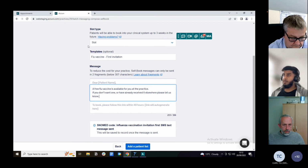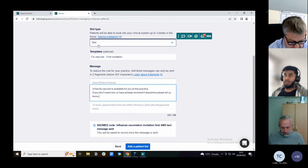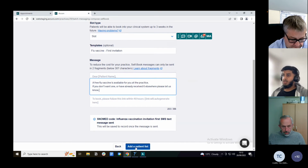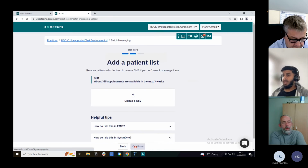Just as a summary, I'm sending a booking link for a slot type named slot in my appointment book, and I'm using the template for the first flu vaccination. So I'm going to go to the next stage, which is to add a patient list.